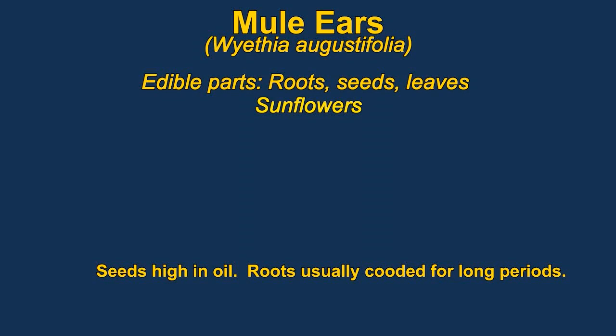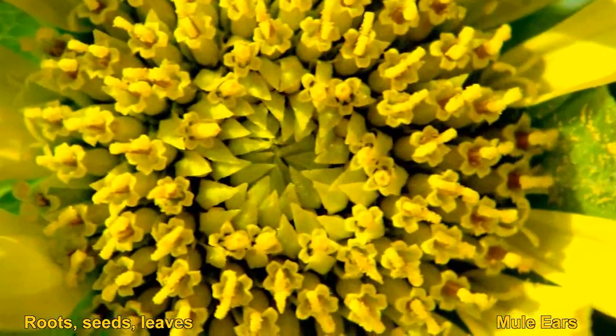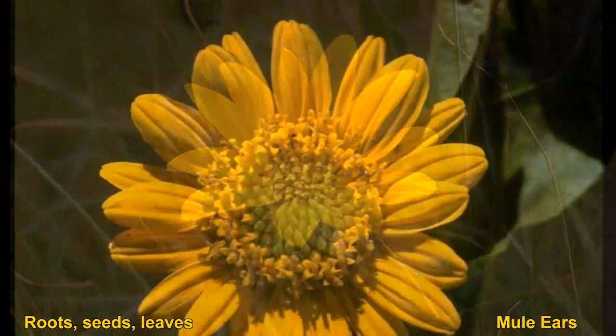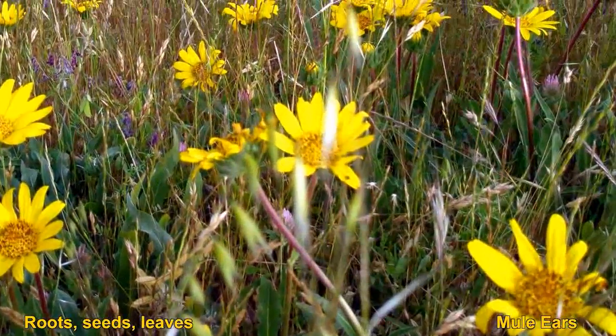Mule ears are members of the sunflower family. They have edible leaves, roots, and obviously seeds. The seeds are usually cooked. They can be ground into a powder and used with cereals. Young leaves and stems can be eaten raw or cooked. The roots were usually cooked on very hot stones, sealed with fern leaves, and then buried for 1 or 2 days before being eaten.